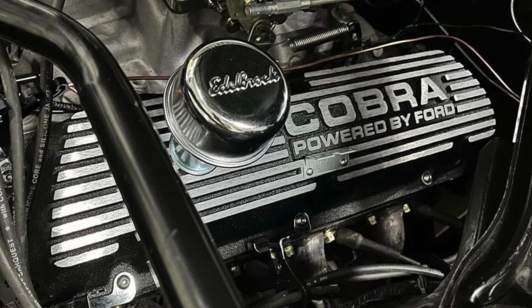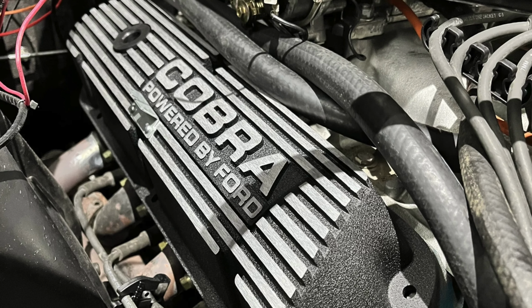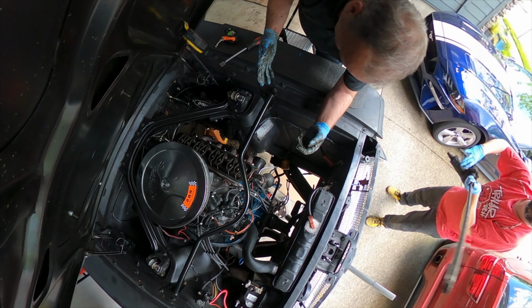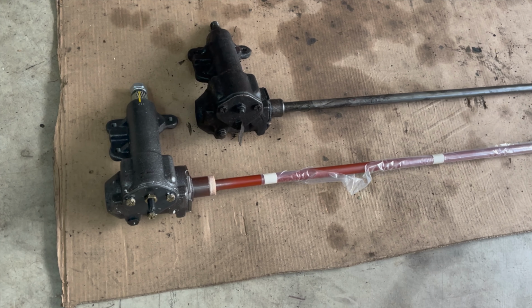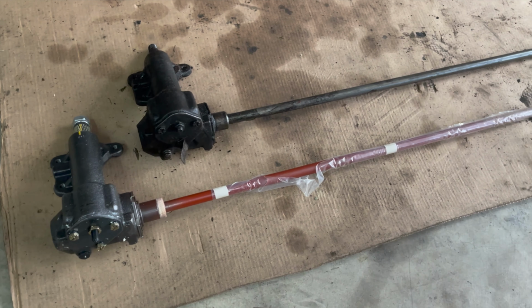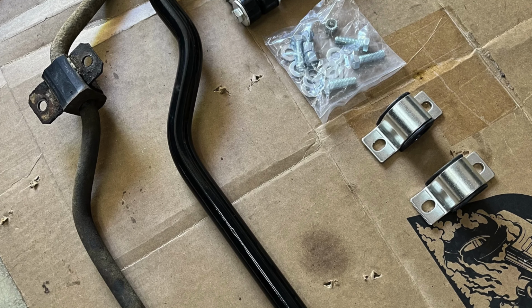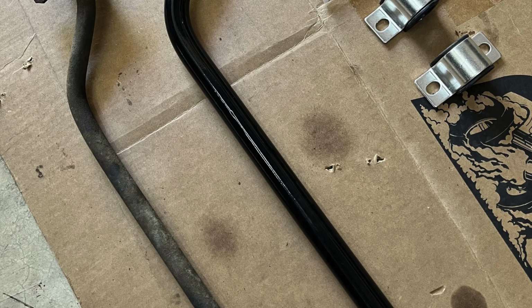I also installed some new valve covers. Just makes the engine look a little bit better than it did before. Next up was the quick ratio steering box. The old one did come out pretty easily, and I slapped the new one in, and then moved to a much larger sway bar. Both of these made an impressive change to the way it handles.